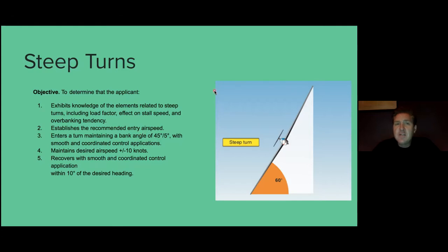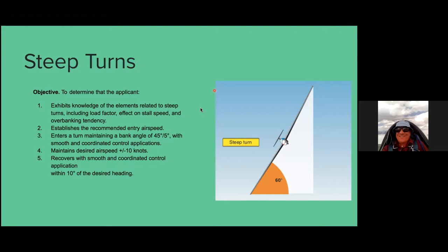And Armand, is there a different standard here between private and commercial that you know of? Yes, indeed. For the private, you have to be plus or minus 10 knots on the speed, and plus or minus 10 degrees on the bank angle. For commercial, you have to be able to fly plus or minus 5 knots on the speed and plus or minus 5 degrees on the bank angle.